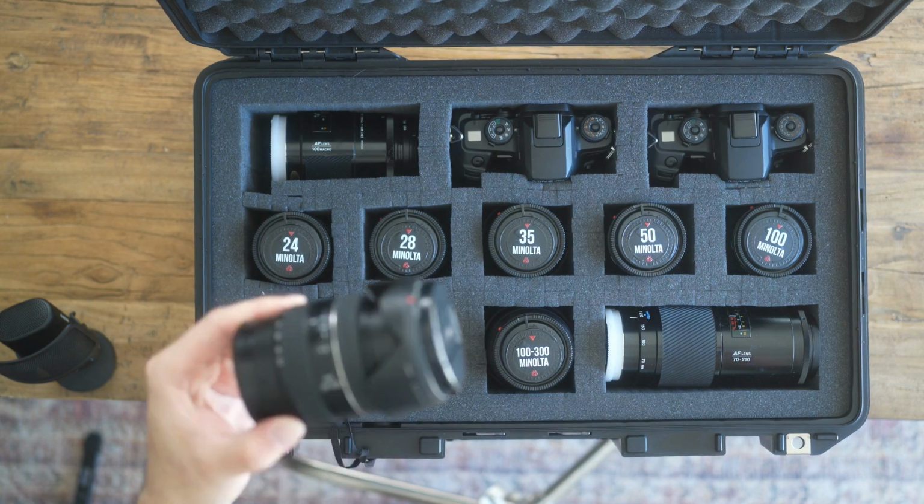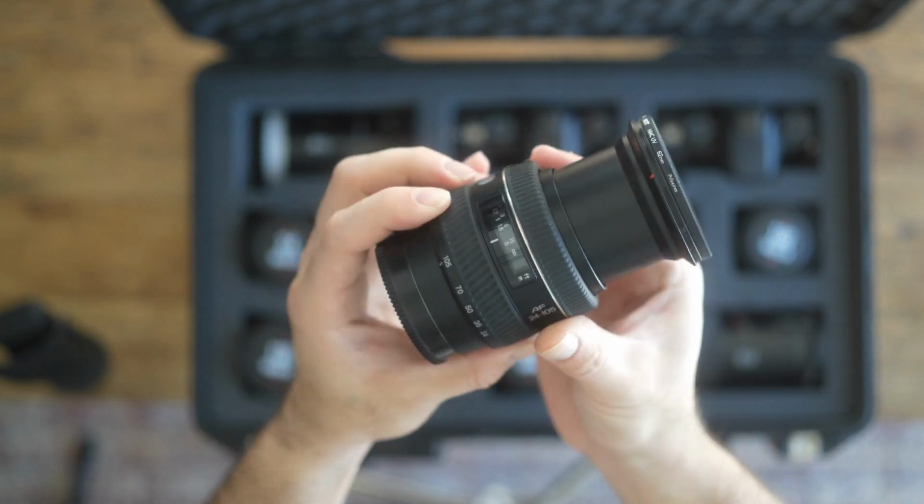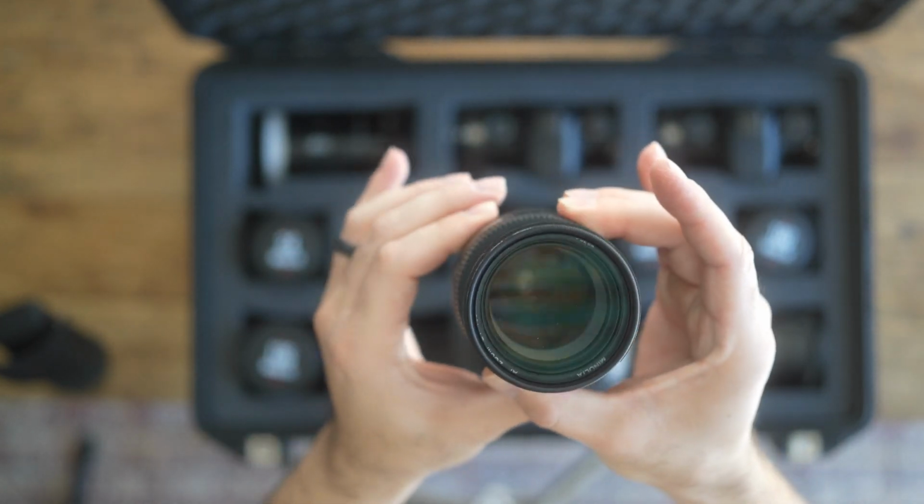All right, this is the newer generation of Minolta lenses that I own, and this is the 24 to 105 f3.5 to f4.5. It is a fantastic walk-around normal zoom lens. I think with the compactness, that's why I particularly enjoyed this. It is probably the smallest zoom lens that I own. It's even smaller than the Sony G 16 to 35 f4. I haven't shot with this much. I'm interested to see how it compares on the A7R5, which I'll do in a future video.